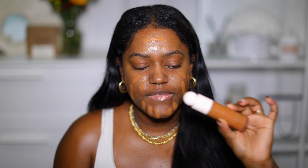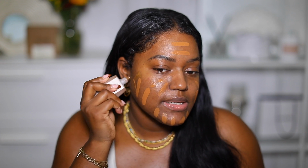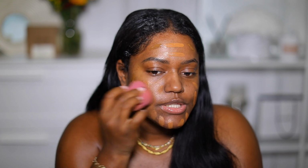And in this one, I used the shade 450N in this foundation. And then I'm going to take a little bit of the Fenty Easy Drop, and I'm going to just put that a little bit on the outer part of my face. Now, this one is definitely not anywhere near matte. This is definitely not a mattifying product. It's more hydrating. So I'm just going to blend these two together.